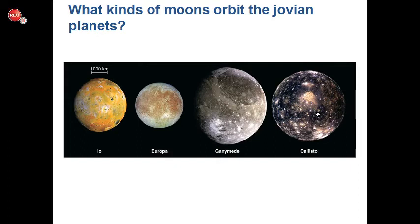You can also play games, like, is this a Galilean planet or a frying pan? You can see Callisto kind of looks like a frying pan. It's been poorly treated.